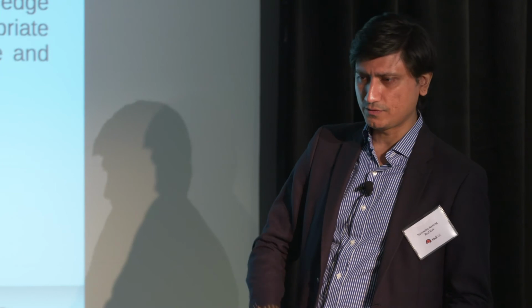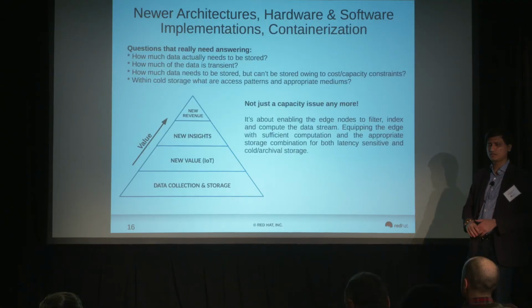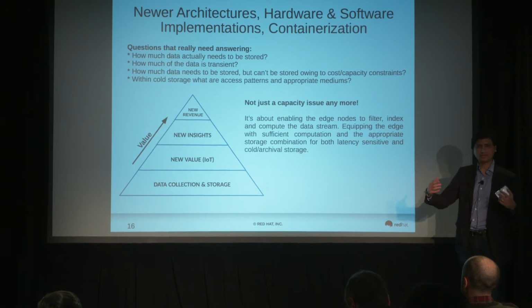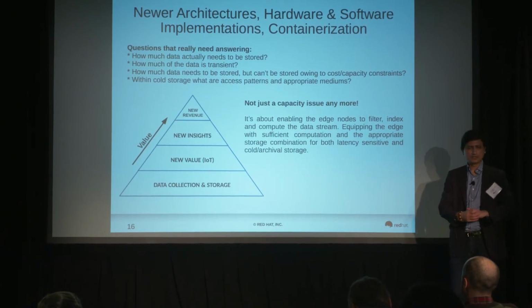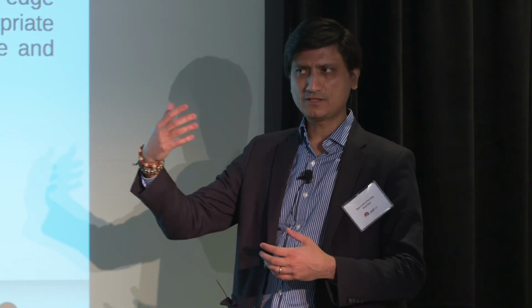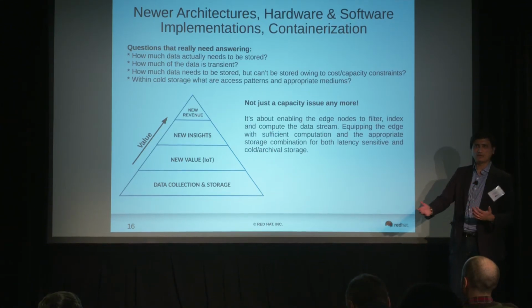And then within cold storage, assuming you formulate the pattern of transient versus non-transient data and say, I want to store some of this data, even within cold storage, what are the access patterns and what are the appropriate mediums? From the vendors we heard today, like Seagate, with the different storage mediums, you'd be surprised to know that there are different patterns of access even within cold storage. In the case of archive, you write the data and you never read it again. Or in the case of WORM, you write it once and you read it many times. Or there could be yet another pattern where you write the data, but then you get infrequent bursts because of weekly access patterns or some reporting tool.